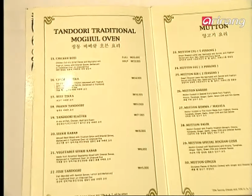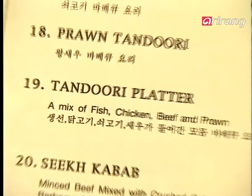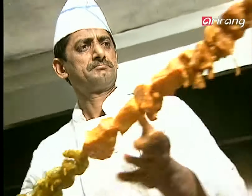That would mean shish kebab. It's very nice, fantastic. Well, I have finally come to a decision. It's chicken, beef, and shrimp baked in the tandoori oven. The very popular chef of Pakistan will prepare the food today.